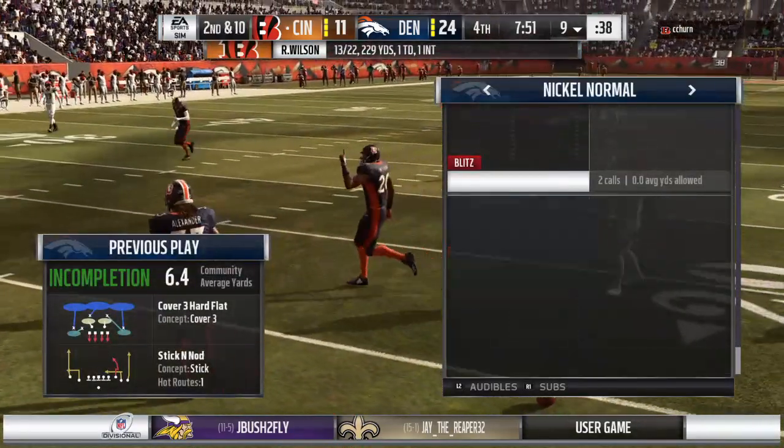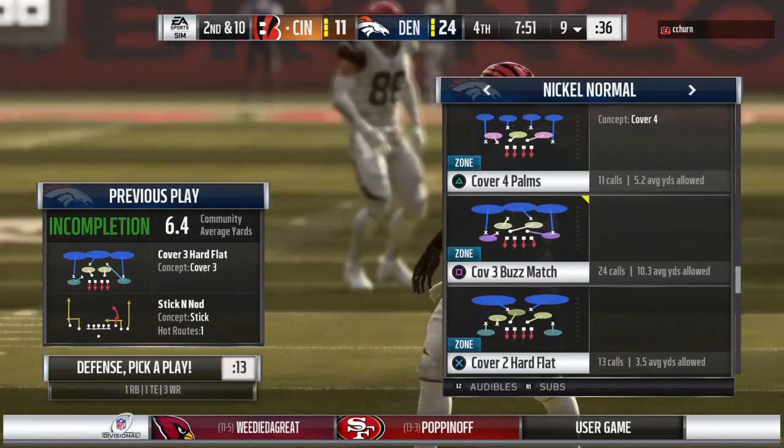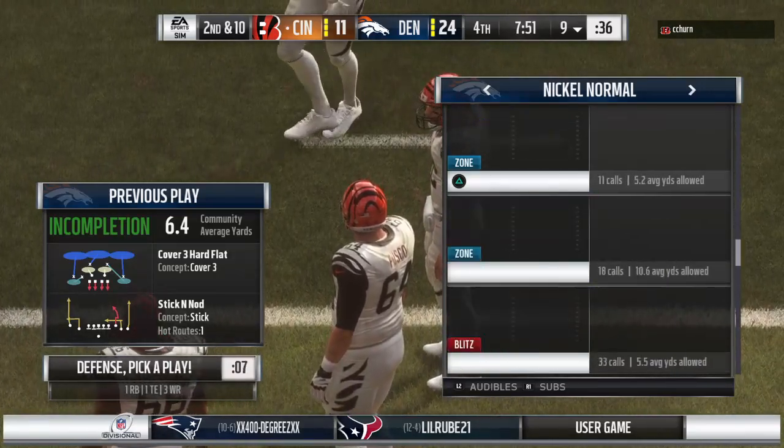Super tall. Now the first play of the drive there is incomplete. And there's a good opportunity that just went awry there. A dropped pass. I guess that's why they call them running backs and not catching backs.